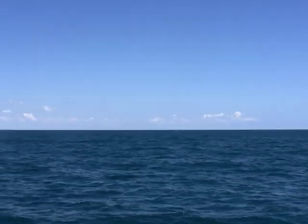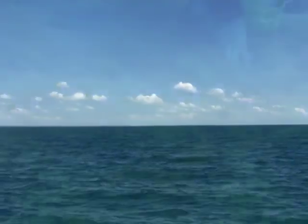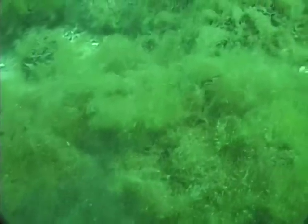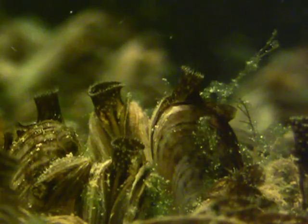Why don't we get rid of the mussels? There's no practical way to clear Lake Michigan of zebra and quagga mussels. They cover vast areas of the lake bottom. There are far too many to remove physically or to poison with chemicals. And they have no natural predators in the Great Lakes. Zebra and quagga mussels are here to stay.